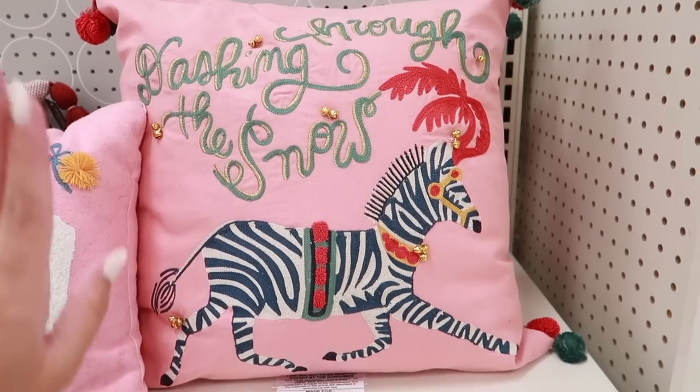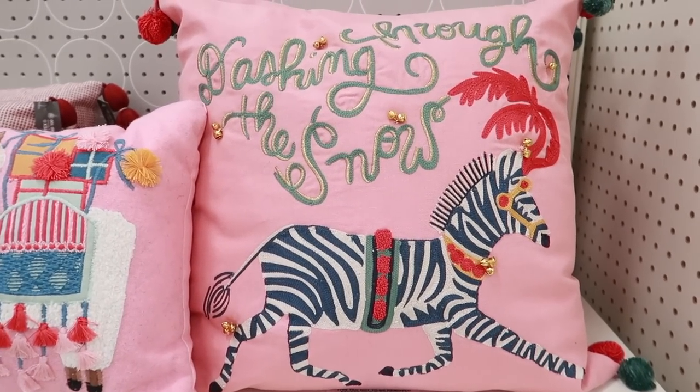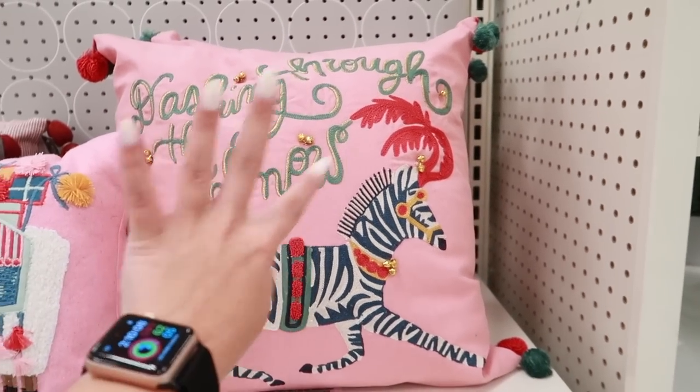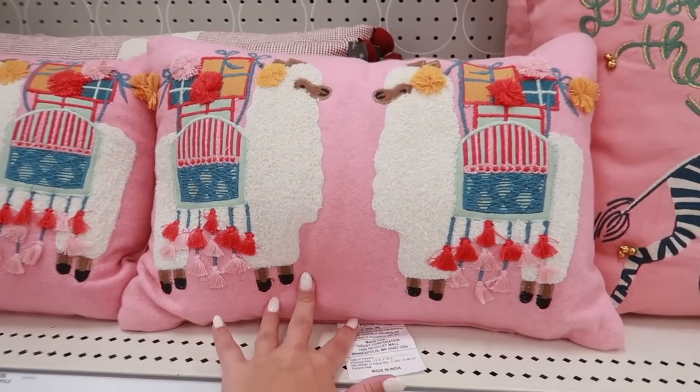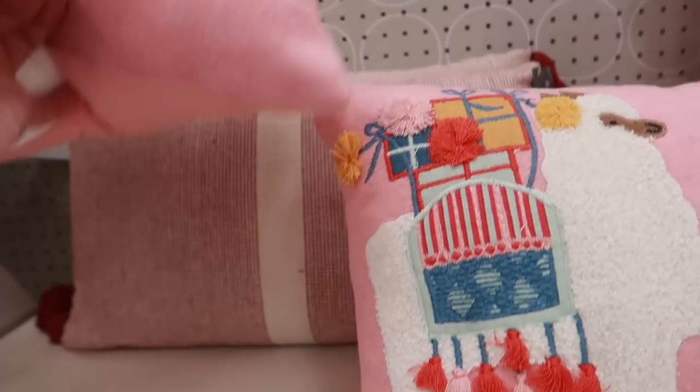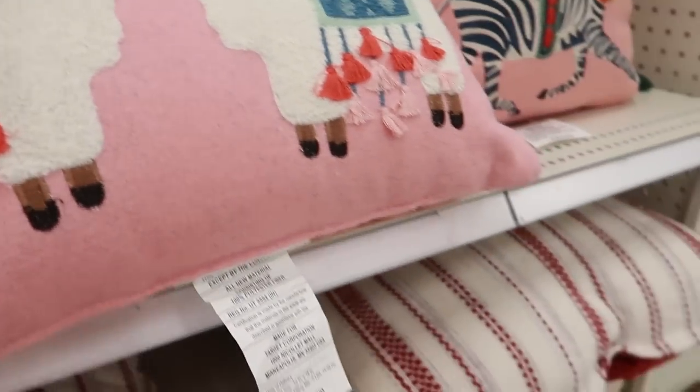Okay, moving on, I'm over in the other decor section where those blankets were that I showed you, and honestly, there's really not that much stuff here. Some of the stuff is, I don't want to say weird because it is some people's style, it's just not my style. But they have these interesting zebra pillows. Hang on, I'll show you guys. They're pink and say dashing through the snow with these little llamas carrying presents. They are cute, it's just not really my style. And then they have some more plain pillows hidden back there.